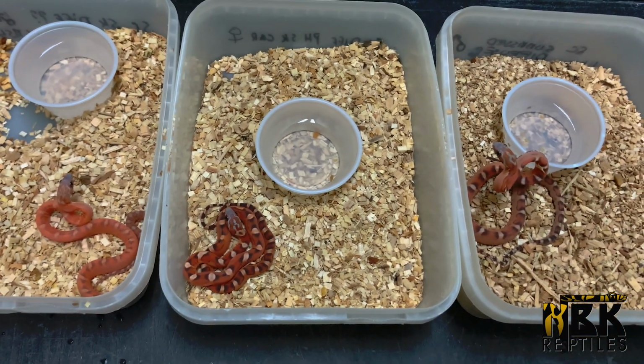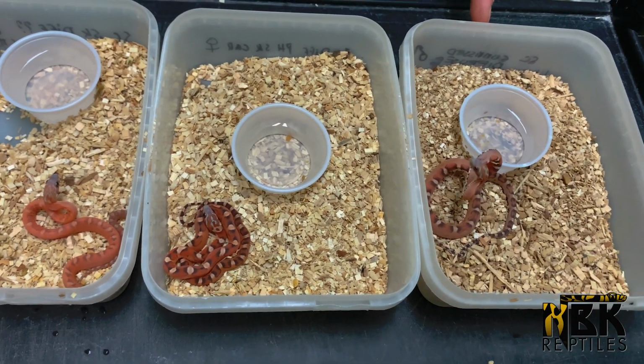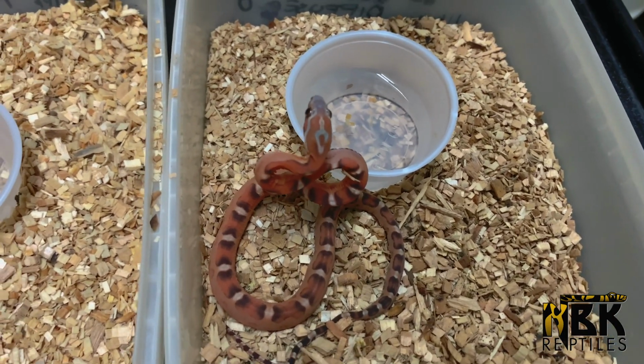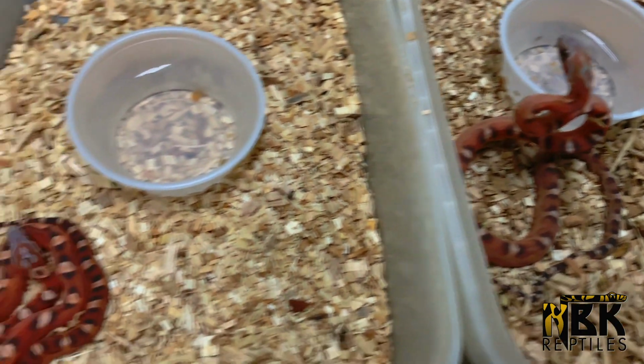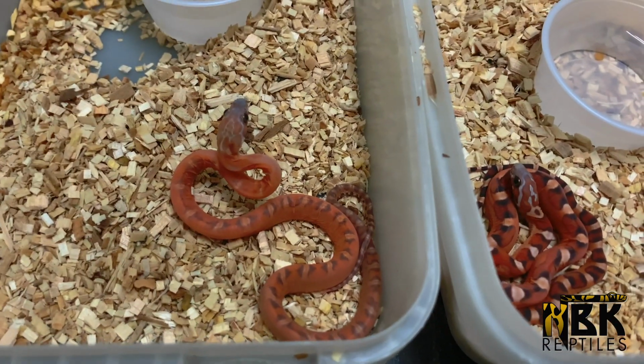You can see the enhancement of the red on this animal. It's really, really amazing compared to this one here. So you have the sun-kissed scaleless, a scaleless sun-kissed diffused and a scaleless sun-kissed hypo.